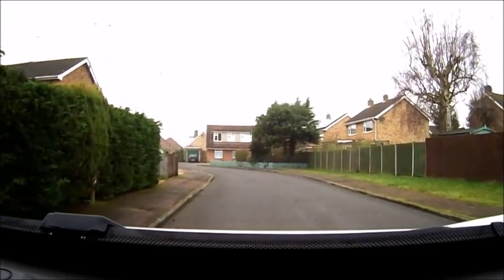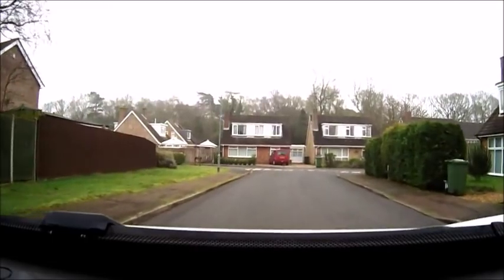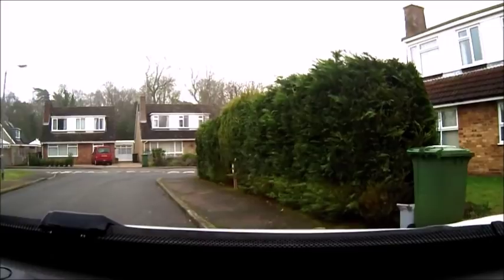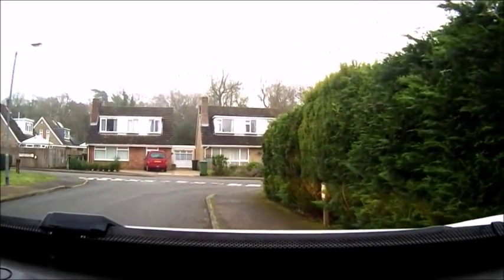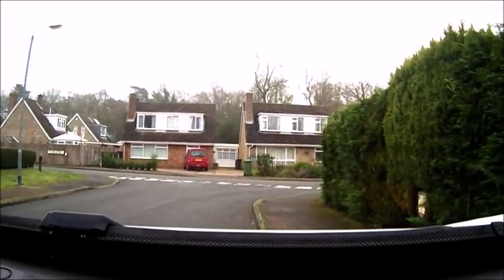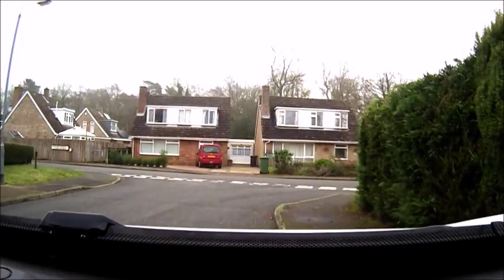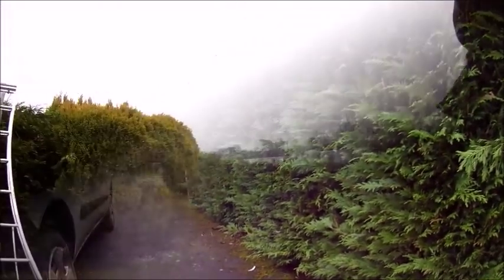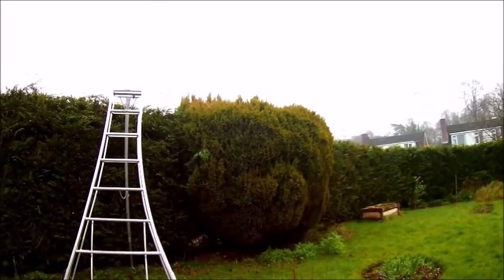This particular job, a lady's called me in to try and tidy this hedge up, which she was saying apparently it had been reduced by someone in September and the sides trimmed, and it needed sorting out basically. Bearing in mind the sides were apparently trimmed in September, you can see how much has got to come off it.